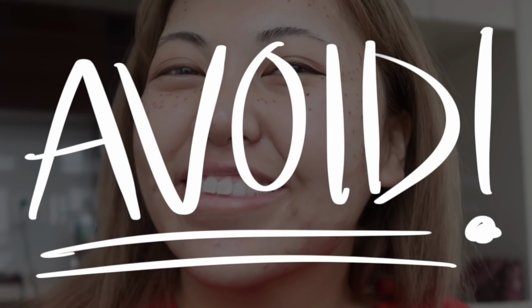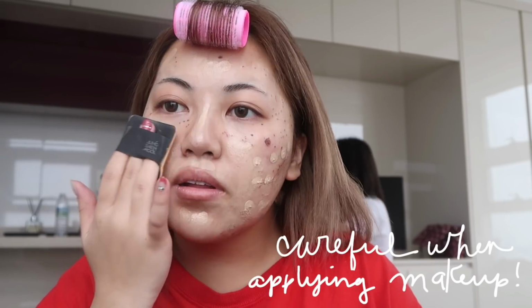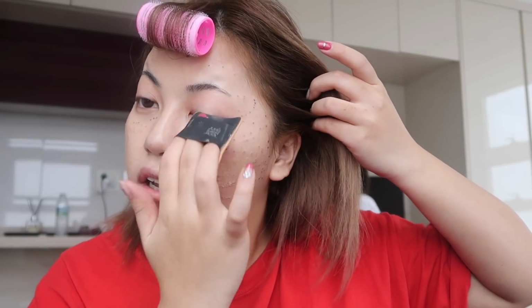Just remember to load up sunscreen. I think one of my biggest mistakes is not avoiding sun exposure. Normally, within the next few weeks, you're supposed to stray away from the sunlight as much as possible. After IPL, your skin is more susceptible to UV rays and can actually worsen any sunspots. Just be aware of sun damage. Even though I didn't take extreme caution, I was still okay, so no worries.